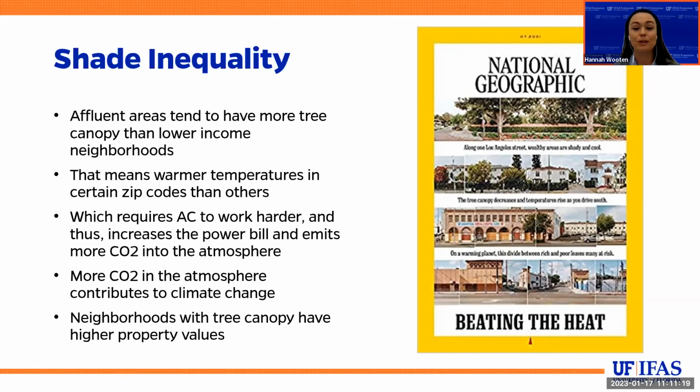And that has to do with our landscapes. This requires air conditioners to work harder, and thus power bills are increasing, especially in areas that are already more limited with resources. More carbon dioxide is getting pumped out to run those less efficient air conditioners, and more carbon dioxide goes into the atmosphere, further contributing to the climate change that increases the likelihood and frequency of these natural disasters, which are devastating. And we face this all the time here in Florida.